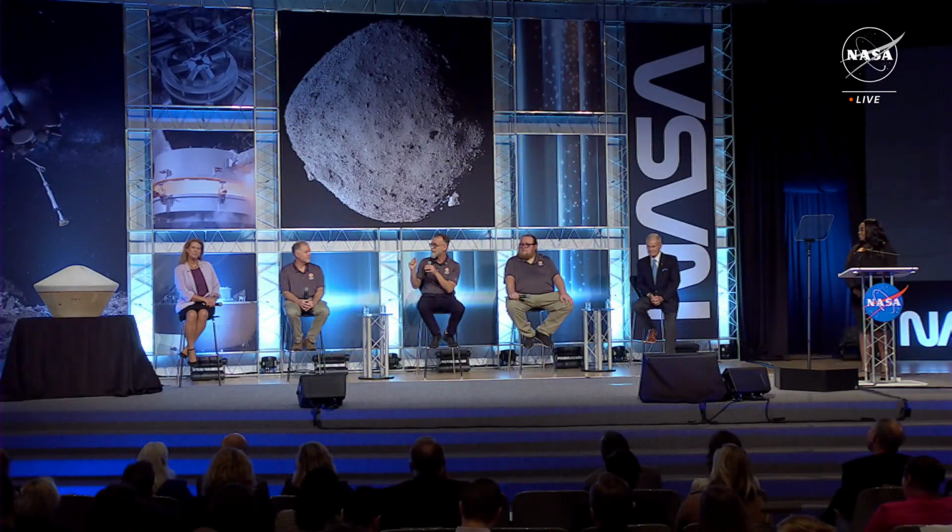The fine particles I'm particularly excited about because I think they were bigger stones when they were on Bennu in the microgravity environment, and then when they got to Earth's gravity, it just crushed and fell. And something like that would not make it to the surface of the Earth as a meteorite.